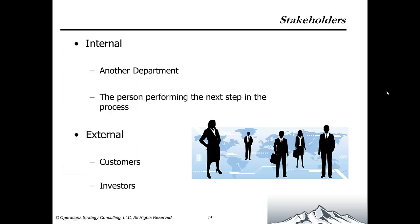The last team role that we're going to discuss today is stakeholders. Now, of the 4 roles that we're discussing, stakeholders are the one that could be considered most optional of the 4. If, for example, you have many process owners and your team has already gotten very large, you may not need to involve stakeholders. A stakeholder is anyone that holds a stake or an interest in the project that you're working on.